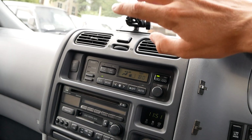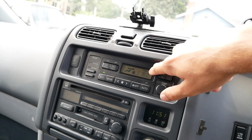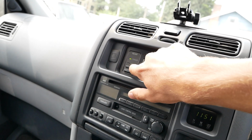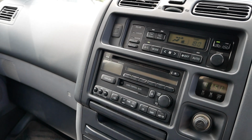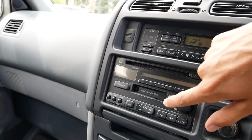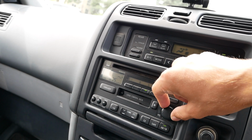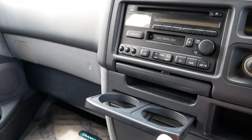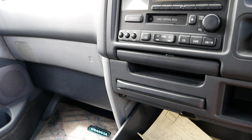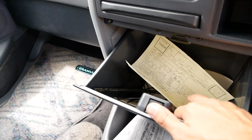You have the upgraded climate controls here with DQ trim levels, so you have a digital readout there, and controls for the rear cooler and heater. You have an original Toyota CD player, cassette player, radio, that all works great. Cup holders here, and a little glove box here. There's no glove box on the passenger side, it is in the center console.